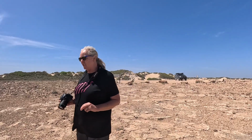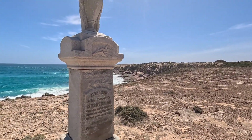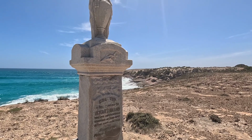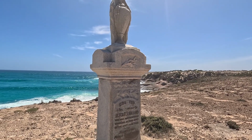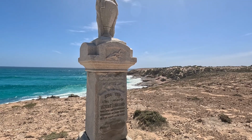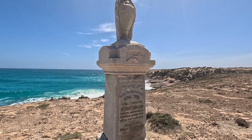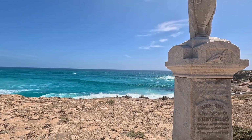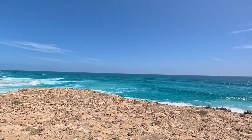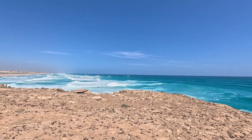It's for somebody that drowned here. Mr. D.B. Millard. It's missing an M. So it's a Mr. D.B. Millard who drowned here. Why is it missing an M? Because it's Mr. Millard. And it's erected by public subscription. So that would be the paper of the time, 1928.